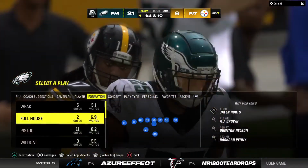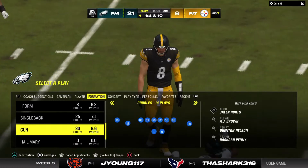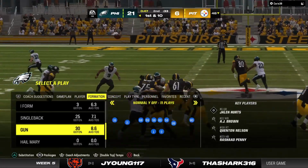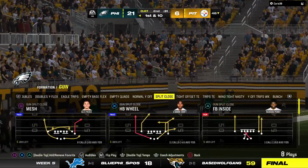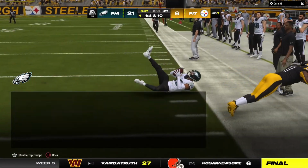Picked off by Pat Surtain. And the Eagles are going to take over a couple of yards shy of midfield. Before we came up to the booth, last thing he said as we were walking off the field, want to play mistake-free football. Well, that just went out the window there with a pick.